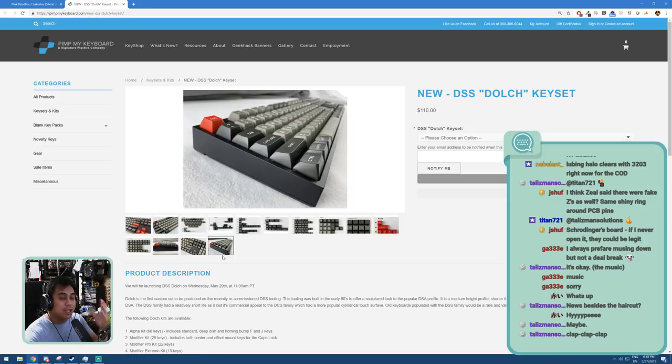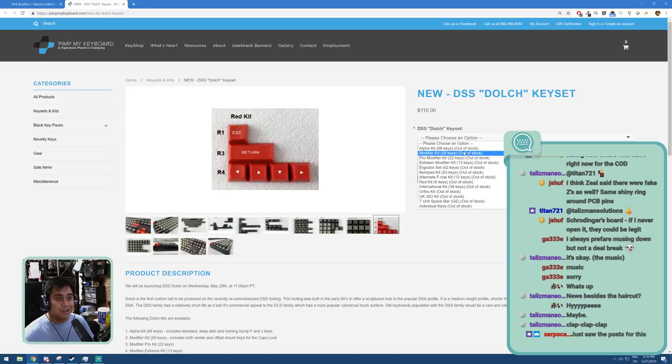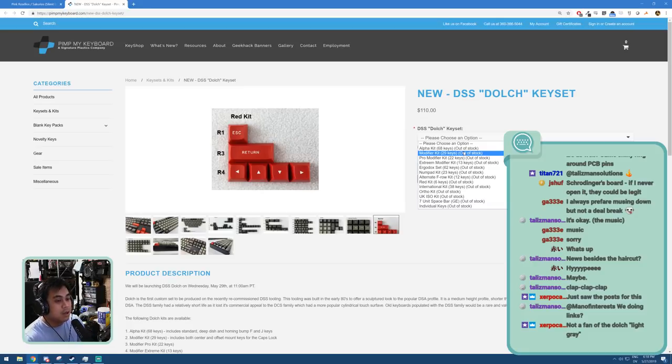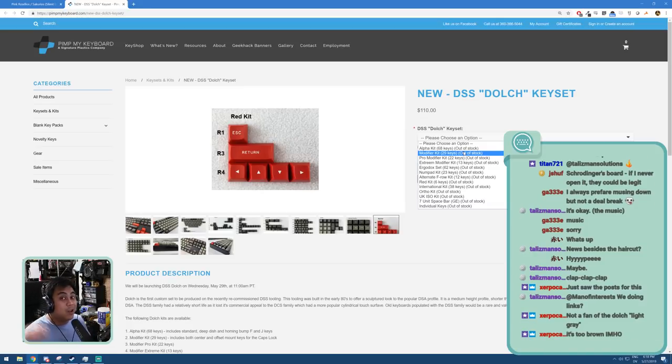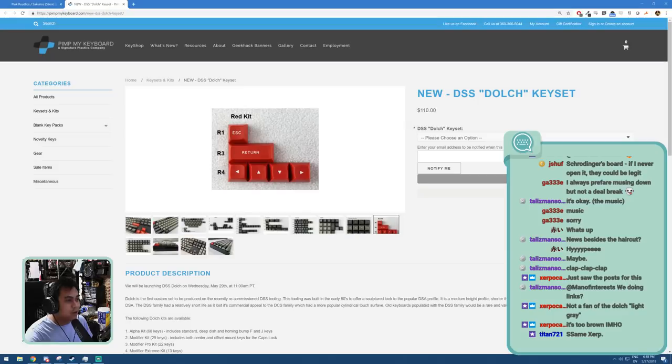So PMK, Signature Plastics, has decided to revive DSS. Just like everything on PMK's website, when you look through, there are a million options for different kits, and all these will be available on Wednesday, the 29th, coming up pretty soon. So something pretty interesting about this is getting an alpha kit and a TKL kit will be about $110 before shipping. It's definitely going to be quite a bit.